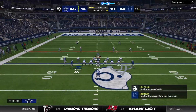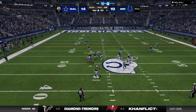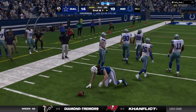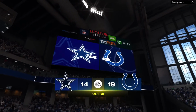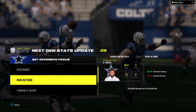Third. Right there. Mustang 19. A final shot before the half. Richardson going underneath. He's got Hawkinson. And he's tackled a yard short of the marker. Good gain of 9 on first down. And that'll do it for the end of the second quarter. This is the NFL, and it's on EA Sports.